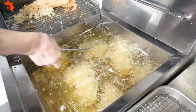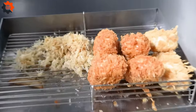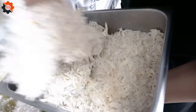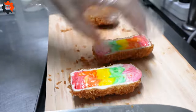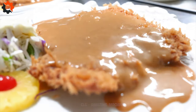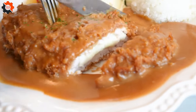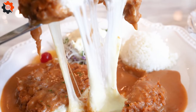But let's talk about the real star of the show, the cheese. We're not talking about your run-of-the-mill cheese here, oh no. This cheese is as colorful as it is tasty, with hues of red, orange, yellow, green, blue, and purple swirling together in a magical symphony of flavor. And the taste? Let's just say it's as epic as the rainbow itself. The crispy pork cutlet pairs perfectly with the gooey, melty cheese, creating a mouth-watering combination that'll have you coming back for seconds.